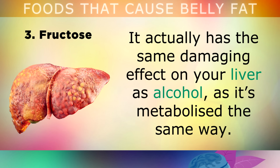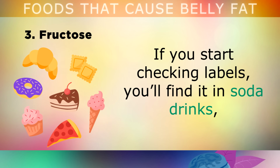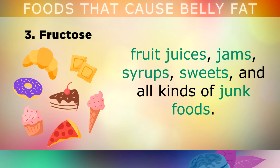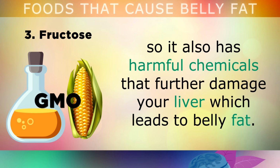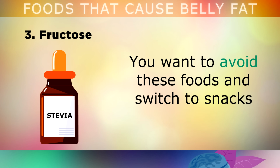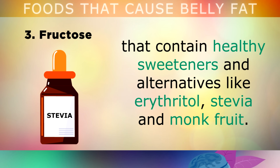Fructose actually has the same damaging effect on your liver as alcohol does, as it's metabolized in the same way. If you start checking labels, you'll find it in soda drinks, fruit juices, jams, syrups, sweets, and all different kinds of junk foods. High fructose corn syrup is also made from genetically modified corn, which is sprayed with chemical herbicides, so it also has harmful chemicals that further damage your liver, which leads to belly fat. You definitely want to avoid these foods and switch to snacks that contain healthy sweeteners and alternatives like erythritol, stevia, and monk fruit.